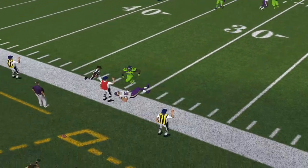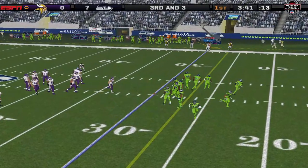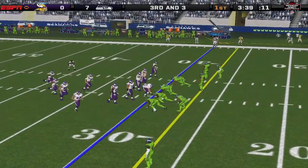Throws it. And he slips out of bounds at the 30. The 27-yard line is the spot they'll have to get it to convert on this third down play.